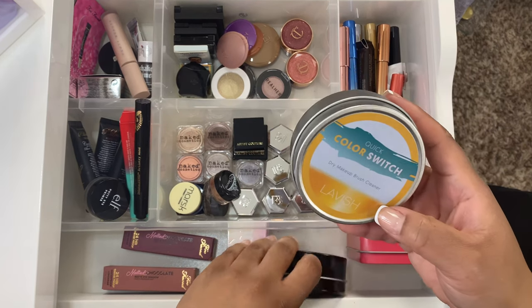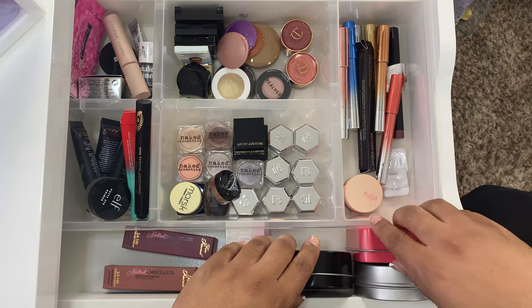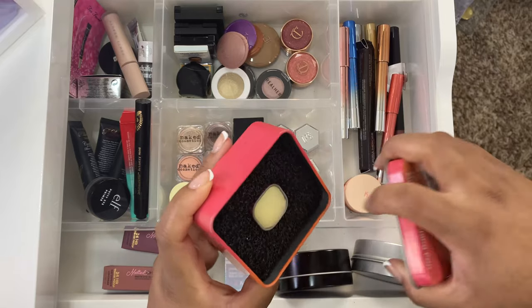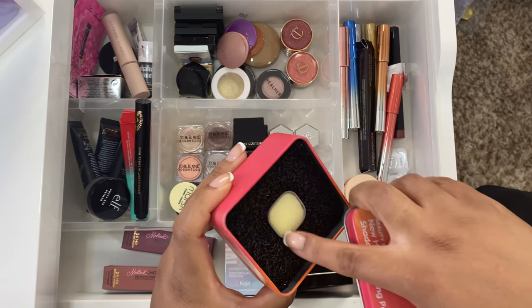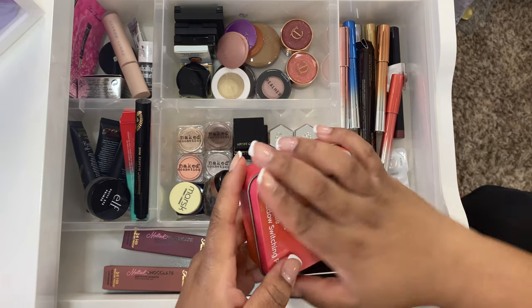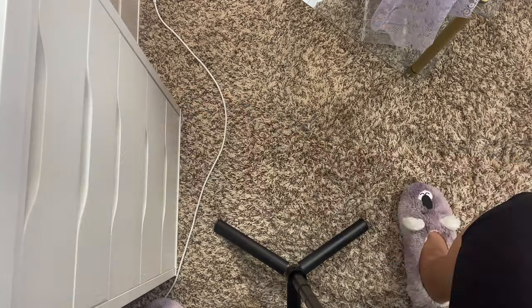This one is from Lavish. I think I got this one from a beauty box. I just don't know which one. This one, of course, is from Ulta. It has like the switch pan here. And then if you needed to get something wet, you could put it in there. So that's what that looks like. And that's pretty much the first drawer.